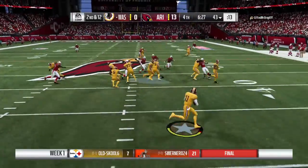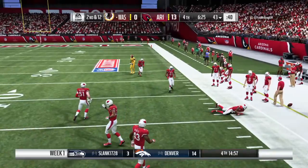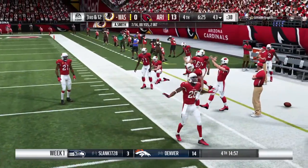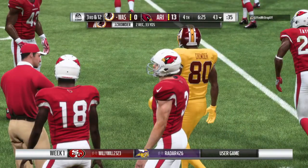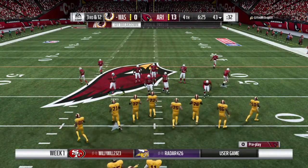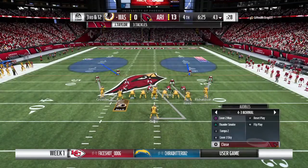Off of play action. Here's Smith. And a hit jarred it loose. It's incomplete. We've seen good cover skills on display throughout this game, really from both teams. And there's another nice example there of them making it difficult to complete a pass.